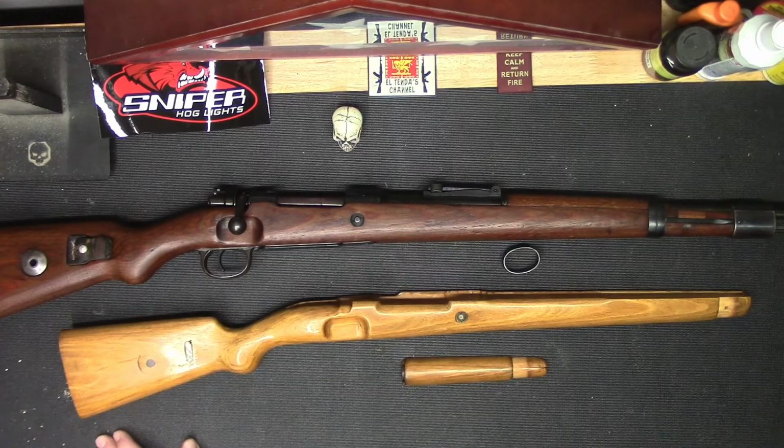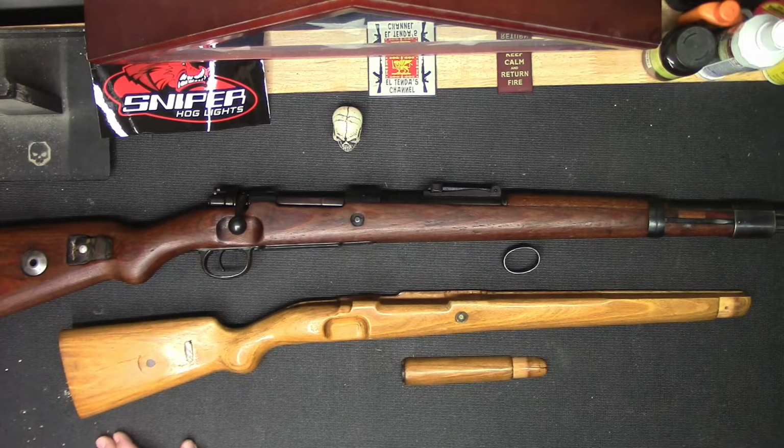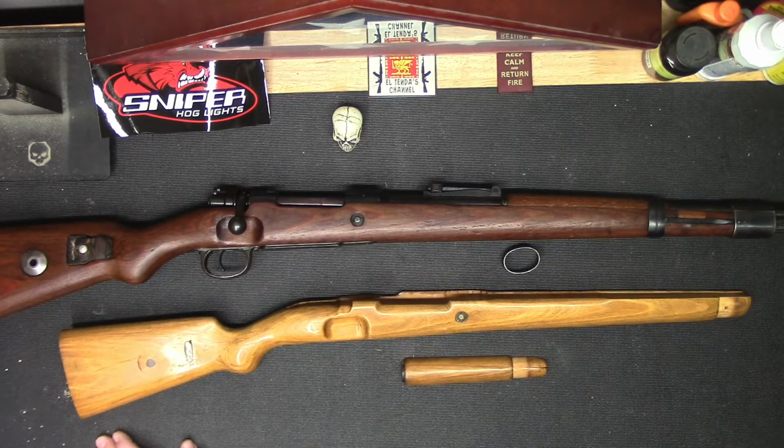But anyways, we've got something really special on the table today. We have a Mod 98 K98k from 1944, and I am the third person to own this rifle. Just some quick history on this rifle. It was a war bringback. The veteran that brought it back sold it to another gentleman who is now 83 years old, and I was able to get the rifle from this gentleman at a very reasonable price, and that brings us to where we are right now.